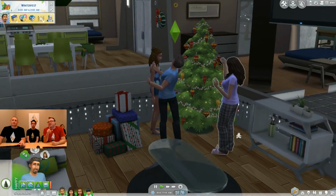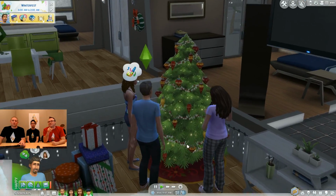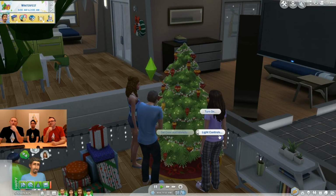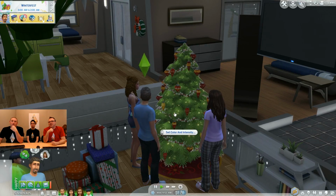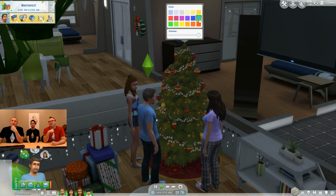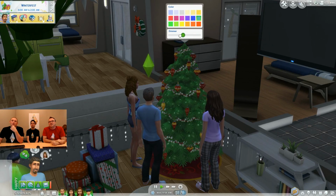A small note on that tree that I think some builders might like. With this tree in particular, we set it up like a lamp, so you can click on it and change the color of the lights. Light controls. Not everybody might want to do this, but if you want to change the color and the intensity, you can go ahead and do that. Is it purple and blue trees? Make them brighter. I like this one. You can get a little bit more customized with those lights.